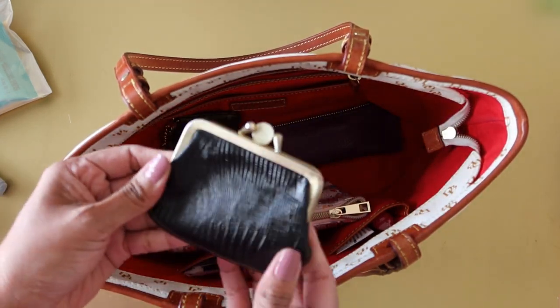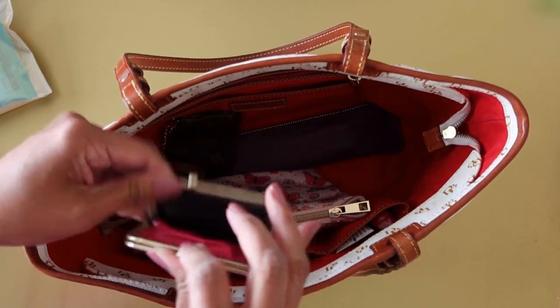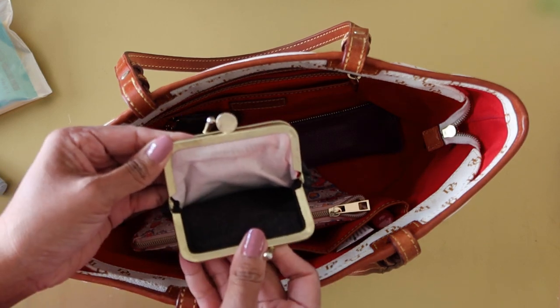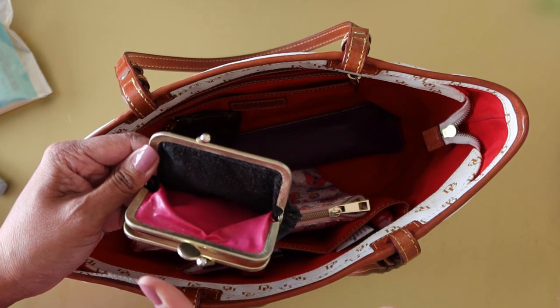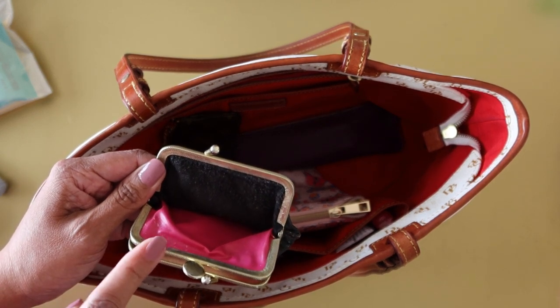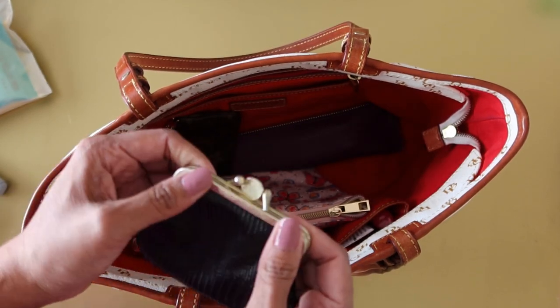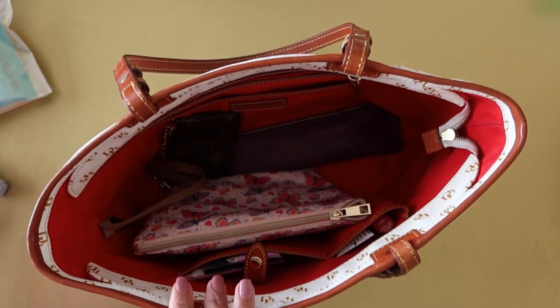I also have a little coin purse here. I picked this up from the Goodwill not too long ago. I haven't put anything in it because I literally just got it, and then the day I got it, I threw it in my purse. But I was going to use it for coins, but I'm not sure. I wanted to put maybe some, you know, like maybe vitamins or something. I'm not quite sure. But anyway, that's in here.